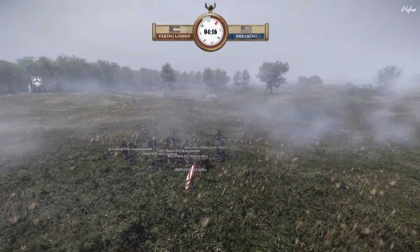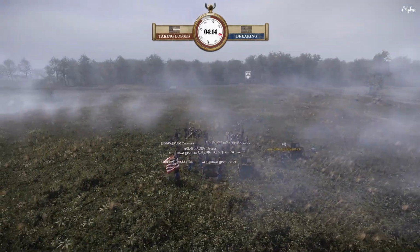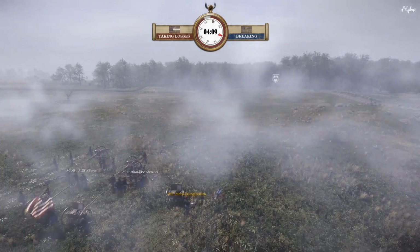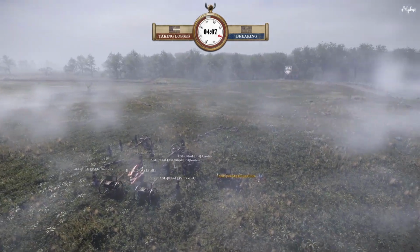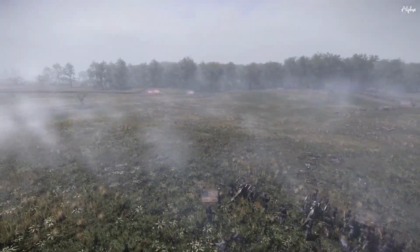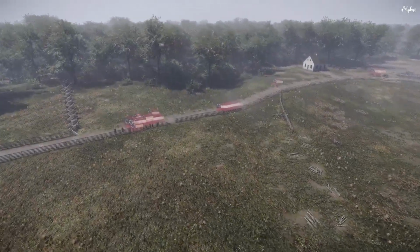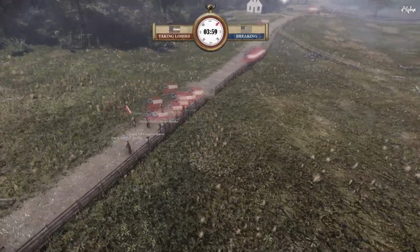So the Union, only 4 minutes left. They're already breaking, and they're not showing a whole lot of initiative to attack right now. Ulrich's got his guys around the cannons, but they're not really making any aggressive stance toward the Confederates. And so the Confederates are able to spread out here and have a pretty large defensive area covered.